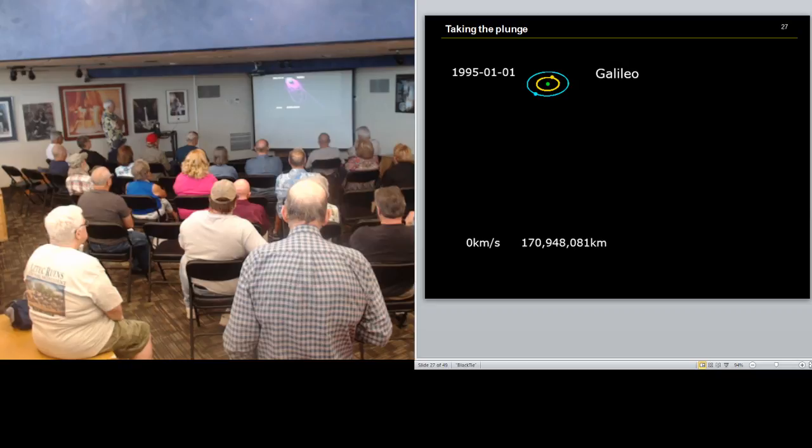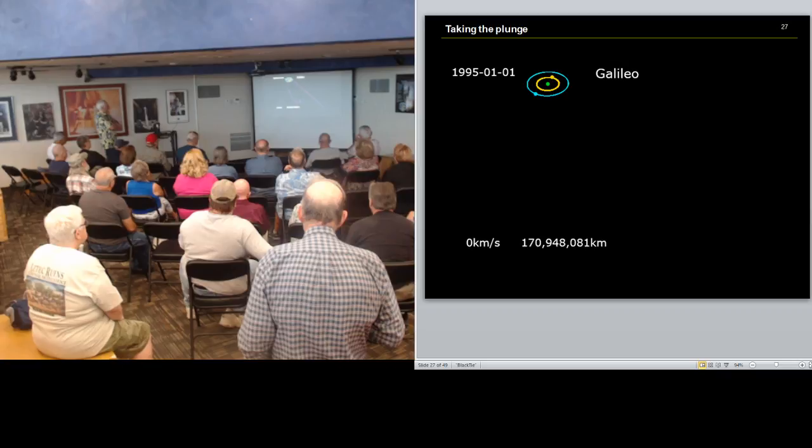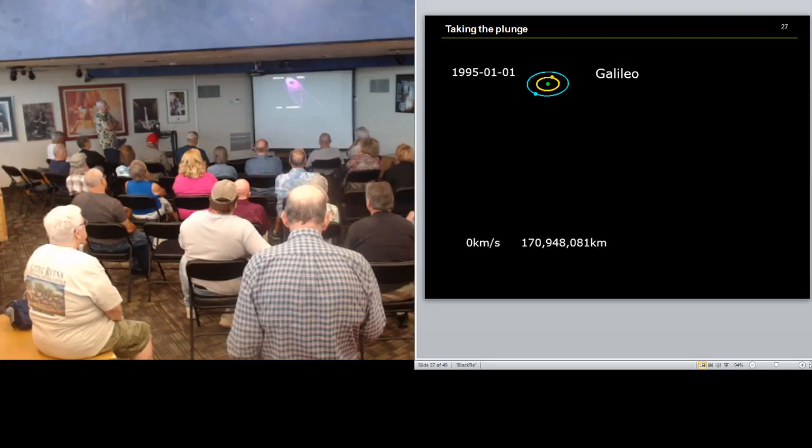And bam, end of mission. So let me go back and show that again. So inbound, it's captured. So the sun is roughly towards the bottom of the frame. So Apogeo, the high point of its orbit, was almost always towards the sun, so that we would have the fully illuminated disk of Jupiter in view.